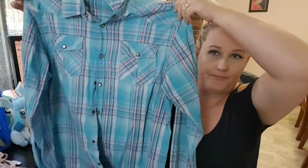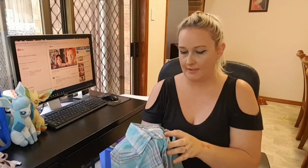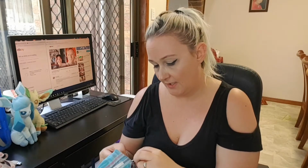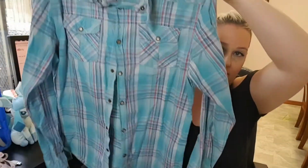This is a men's Mason Scotch and Soda. Really good brand for me, I sell it pretty quick. The style is sun faded. It's a size large, which is good, and it has these cool snaps. They're not the usual pearl snaps, they're a weird shape, but they're pearl snaps. I love these, and I'm sure some guy's going to love it. I paid $5. I reckon I could get $30 for that one.